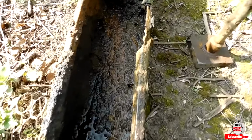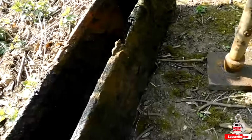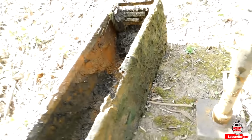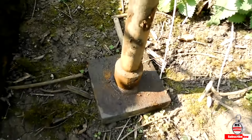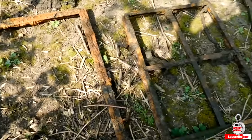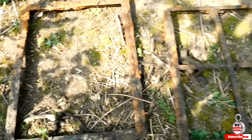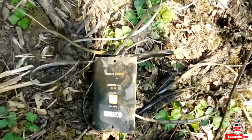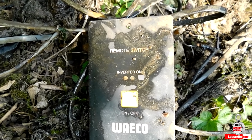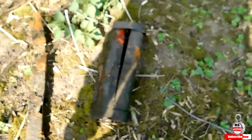This interesting looking box. Pole with a flat bit on the end. I think these two here go together. I think that's the window, and then that's the window frame. But this wire with the switch on it, it says remote switch, inverter on, some sort of light.